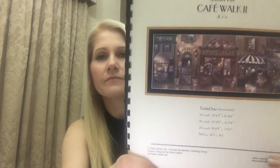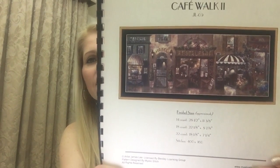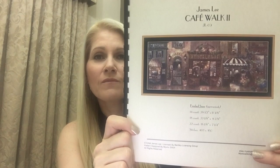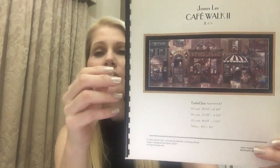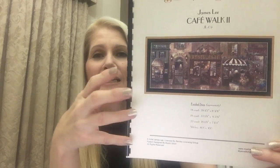Next is a design called Cafe Walk 2, designed by James Lee, and it's done through Mystic Stitch Incorporated. And this is the chart. Now this is not a Heaven and Earth design, but it's along the same lines, and this was my first full coverage big piece before the dragon, and I can tell you that this was stitched in the traditional manner of working on one page at a time and working on a colour section.